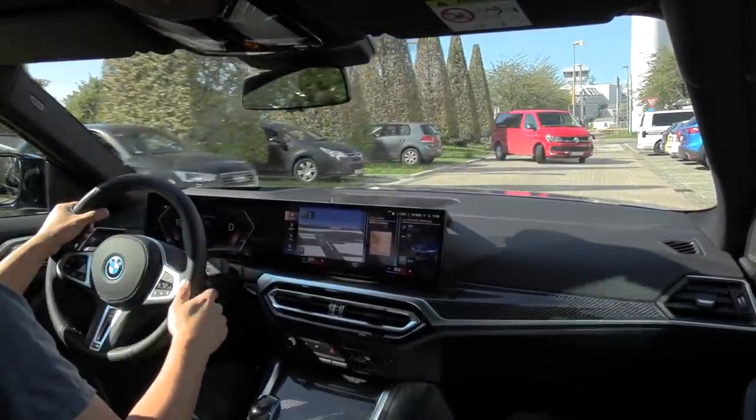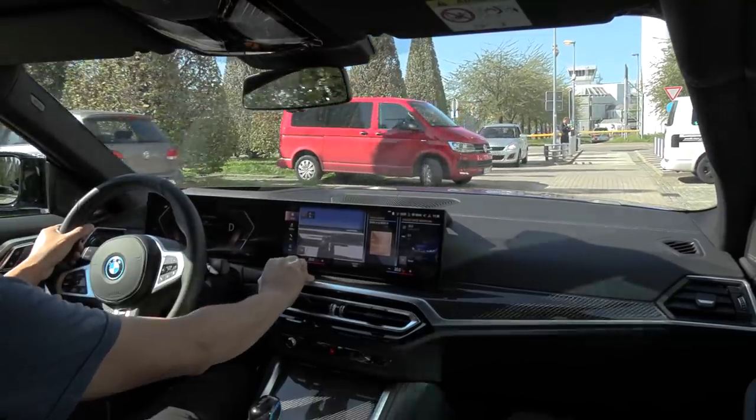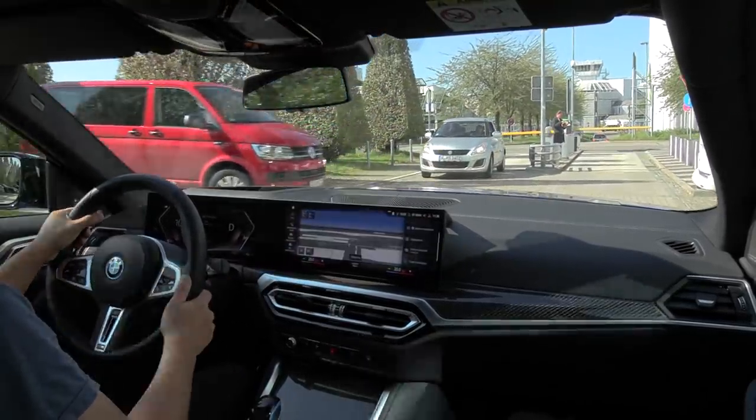The expected drive time is 26 minutes. Please turn right in 100 meters. Now turn right. Caution, restricted access.